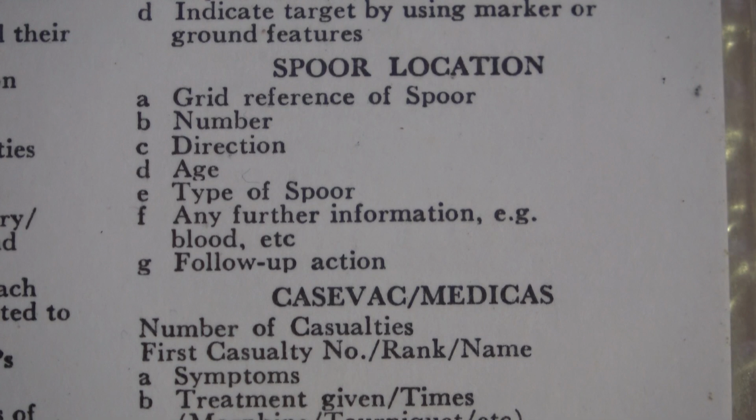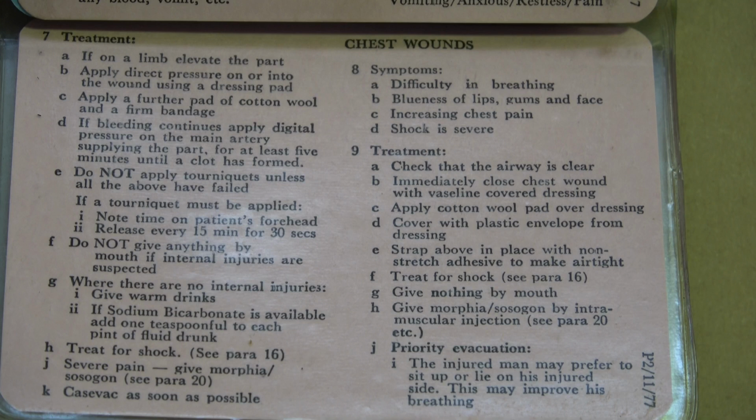He didn't have a clue what I was talking about, and I knew it. Here's a section on chest wounds. Never a very pleasant thing when a soldier has been hit perhaps in the side and the bullet has entered his lungs. It's quite a serious business to deal with. And the procedure is laid out here that it's necessary to clean and cover the wound and to make it airtight very quickly.